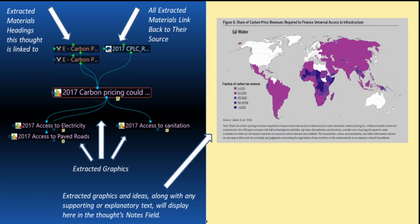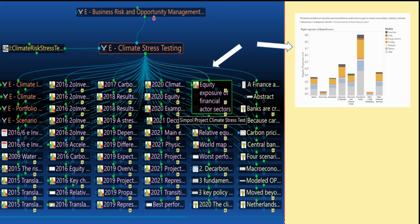And all of these extracted materials, whether it's graphics or ideas, always link back to their original source, which is really useful because then you can always figure out where something came from and then look at that source to see what else might be there that's of particular interest to you.